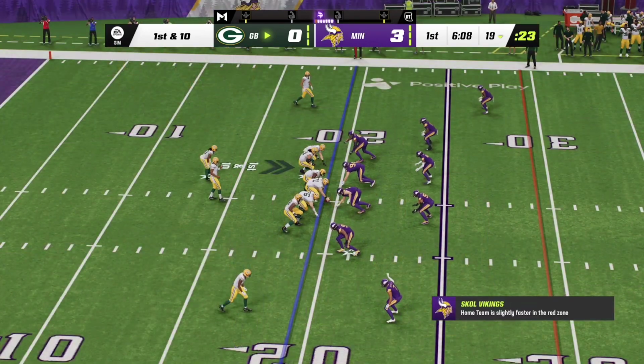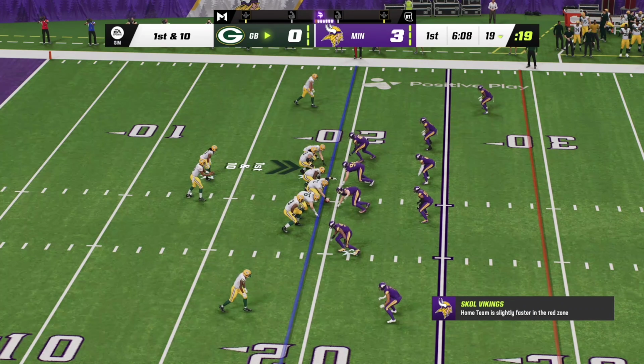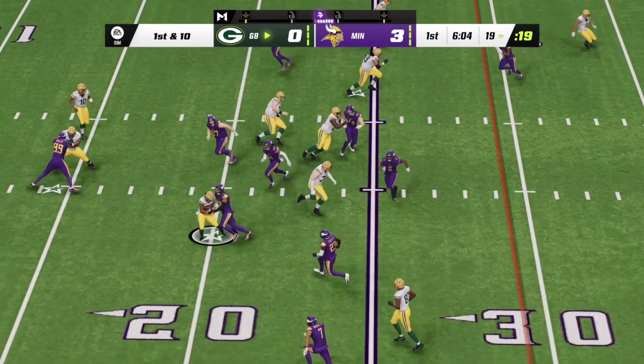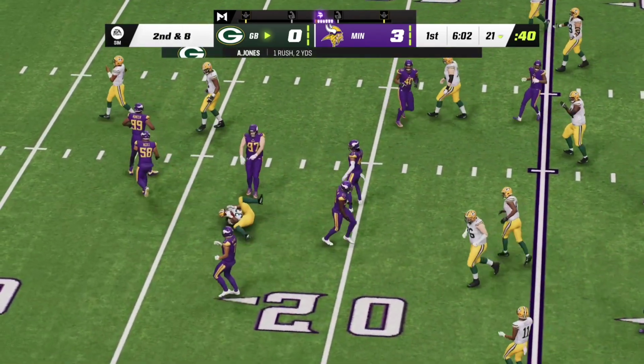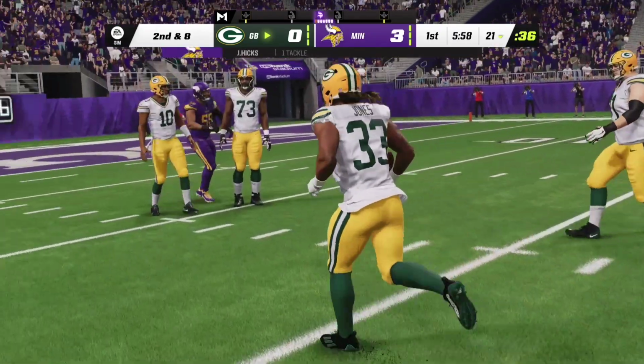Love and the Packers now with a 1st and 10 at their own 19-yard line. Now the man from UTEP, this is Aaron Jones. And he fights forward for a modest 2-yard gain, 2nd down.